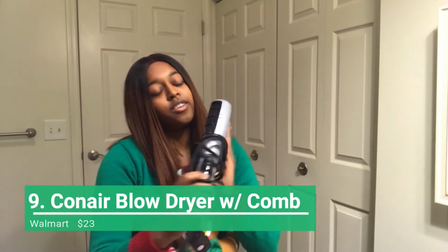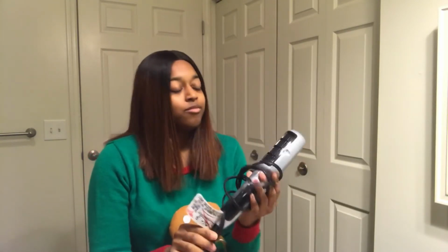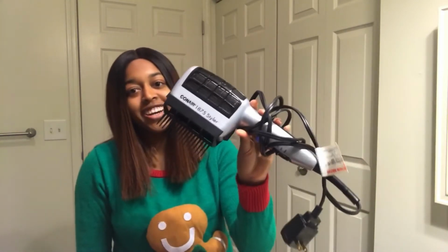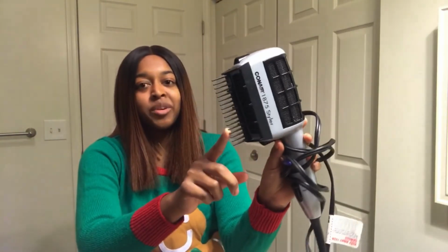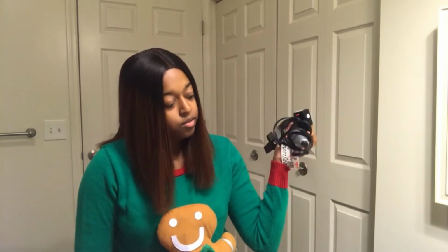This Conair 1875 styler, which is just a fancy way of saying blow dryer, but what I like the most is that it has a comb attachment. I try not to blow dry my hair too much, but the comb attachment really makes it so much easier. It's basically just like combing your hair.